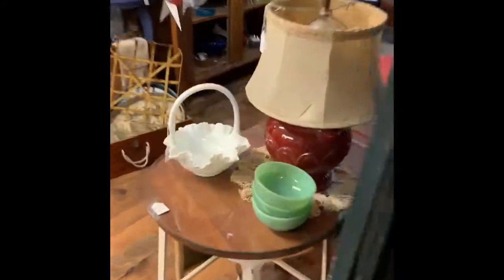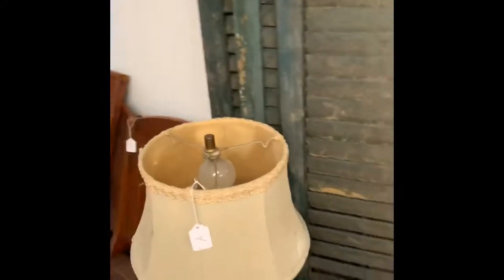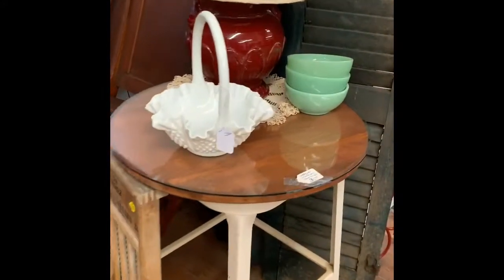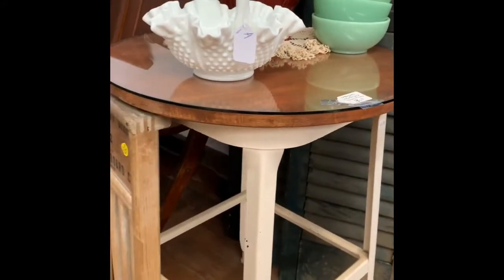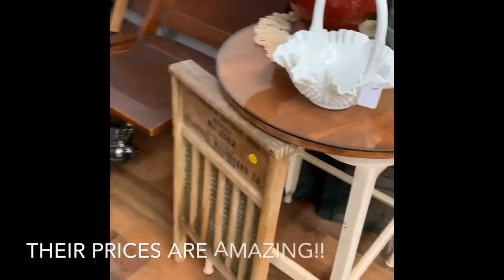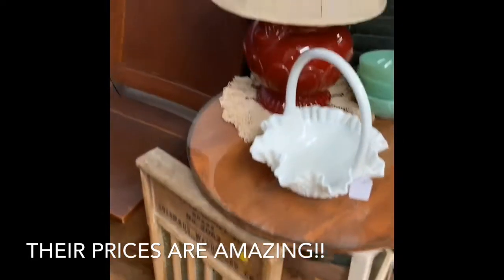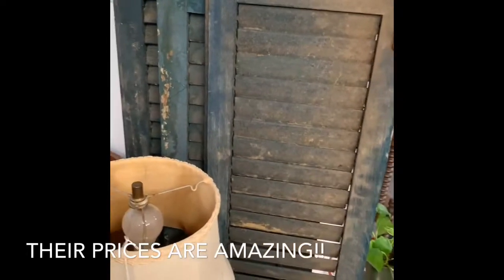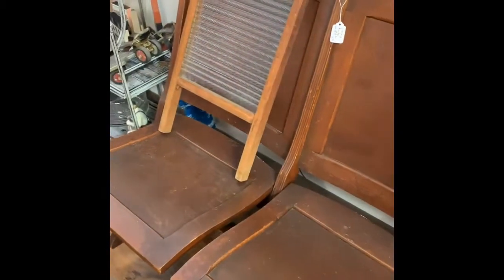Let me take you in and show you some of our co-op section for the most part. Debbie and Gary are here. Very cool metal base industrial table. Very, very cool. $35 for that. Not bad at all. Washboard, original washboard. Shutters, only $18 for these shutters, guys. Very cool set of folding stadium chairs. $75 for them.